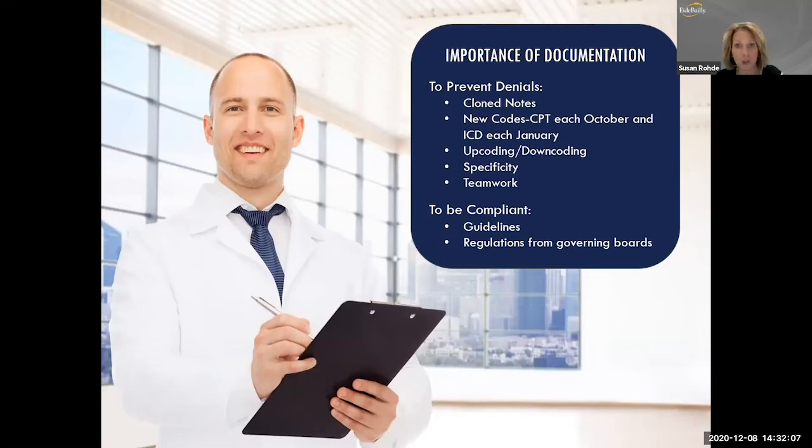We want to get rid of clone notes. I could talk to you probably for 3 hours on cloned documentation, but nobody wants to hear that. But we want to get rid of all the cloning of notes that the EMR seems to have made quite popular, or made it easier to do. We want to remember that those new code sets come out. We want to stay away from upcoding, but we also want to stay away from downcoding. The OIG has come out many, many times and stated that downcoding is just as detrimental as upcoding. We want to get that highest specificity. I'm going to drill that into you.